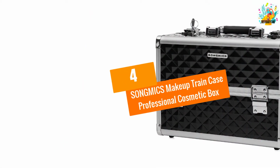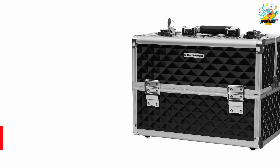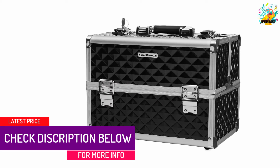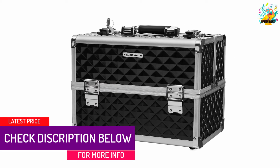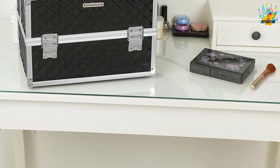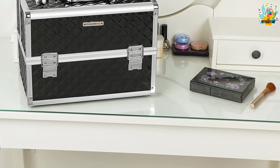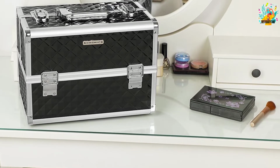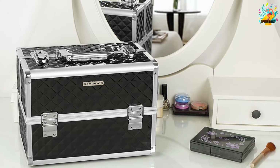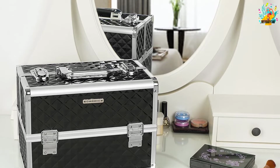At number 4, SONGMICS Makeup Train Case Professional Cosmetic Box. SONGMICS Makeup Train Case. The professional cosmetic box is meant for durability. It has DIY compartments with 7 removable dividers. What's more, it has a large capacity which can store all your makeup essentials. The product is very easy to clean as well. You can keep makeup brushes, eyeshadow, lipsticks, nail paints, and much more in this product.